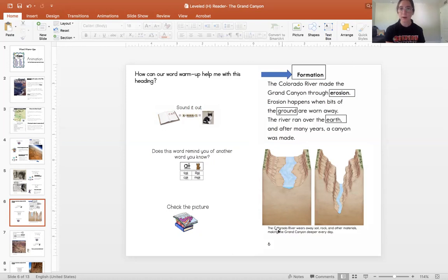Let's make sure we read our caption on our photograph. The Colorado River wears away soil, rock, and other materials. So the water pushes rocks and dirt and other pieces of earth away, which makes the Grand Canyon deeper every single day. So yesterday it was getting deeper, and today it's getting deeper, and tomorrow it'll keep getting deeper.